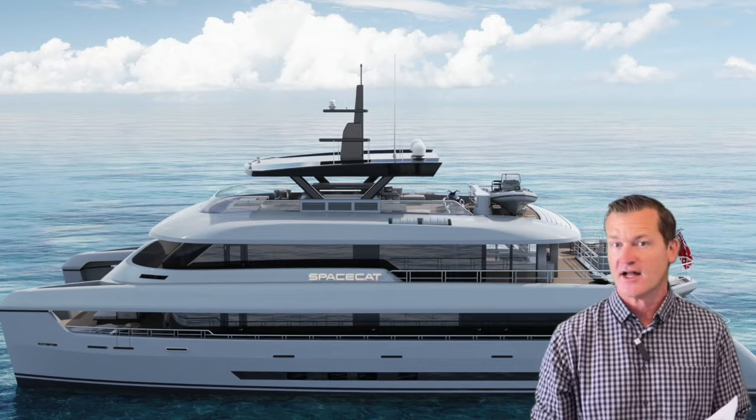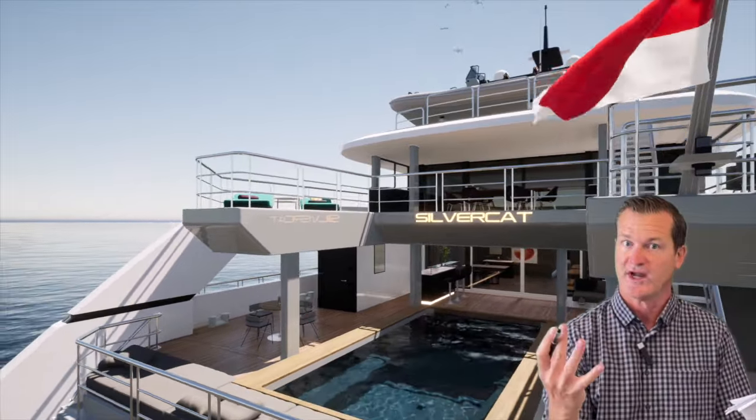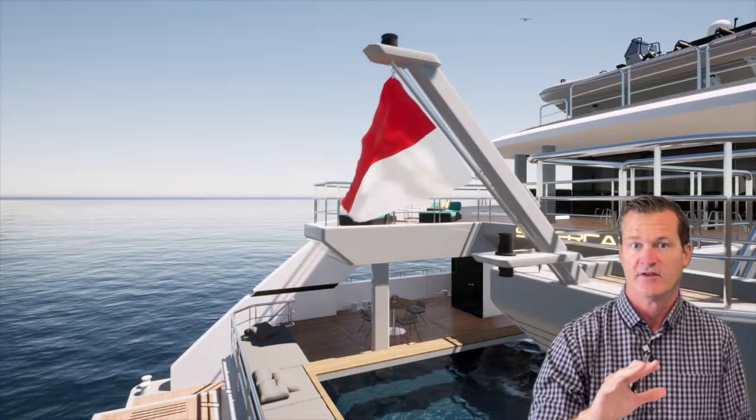Now what we've done is we've actually put this boat into a VR environment. We got the design files and then put that into virtual reality. And the beauty of that is we're able to create videos and fly around the boat, really show you some neat features and angles of this boat.